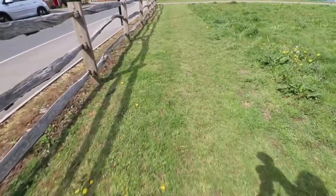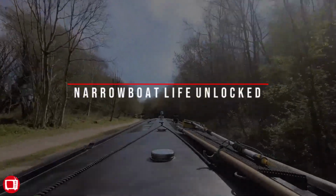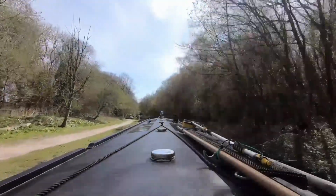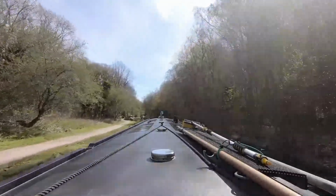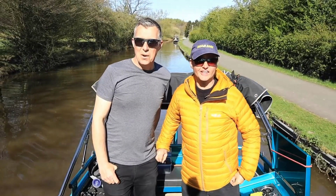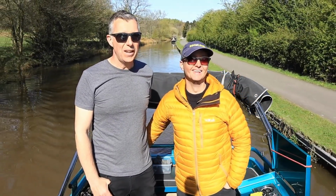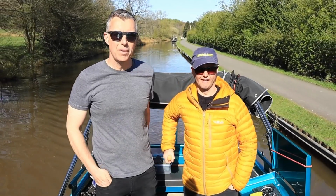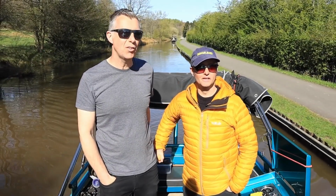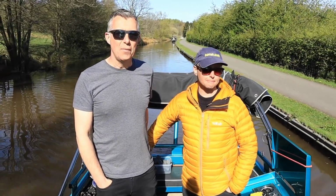Narrowboat Life Unlocked cruise from Marple Junction near Stockport in Manchester to New Mills and Furnace Vale in Derbyshire. Hello. Morning. Well, it's not as early as we were hoping, is it? No. We had asked that to set the alarm last night at 6:45 this morning, and we woke up at 8 o'clock. We were hoping to get off a bit earlier.